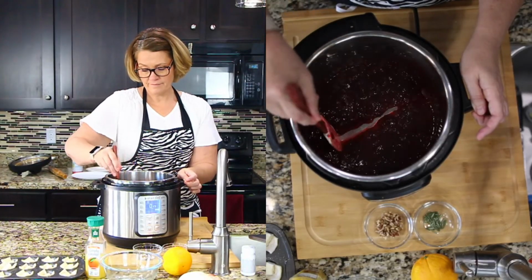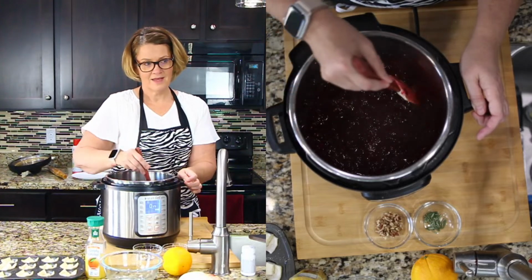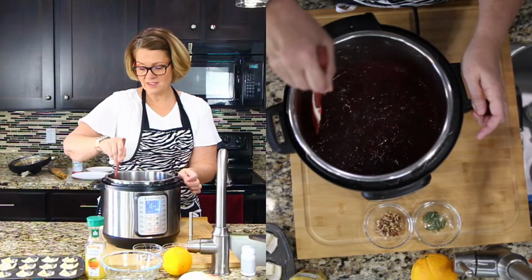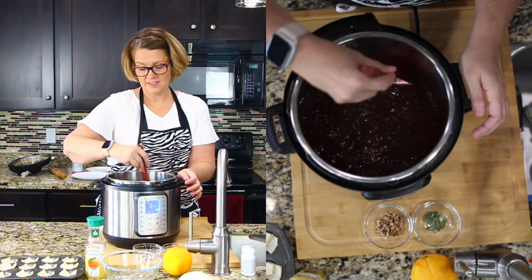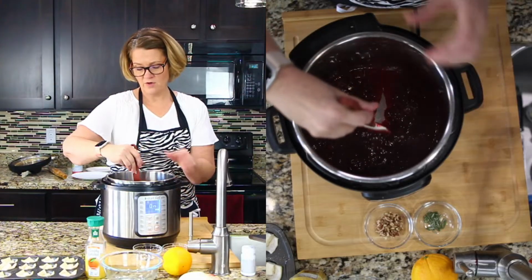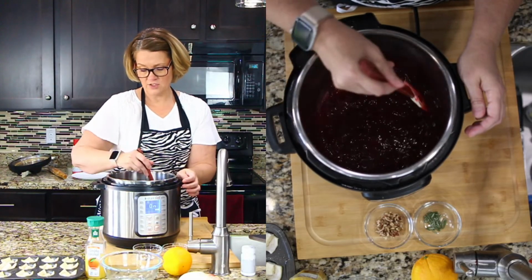Okay, notice when I'm scraping, we're seeing a little bit of the bottom, and then it fills itself in, okay? Watch that, because that's gonna be our indicator on how much liquid has cooked out and how thick it's getting. The longer that we can see that scrape on the bottom tells us how much thicker it has gotten.